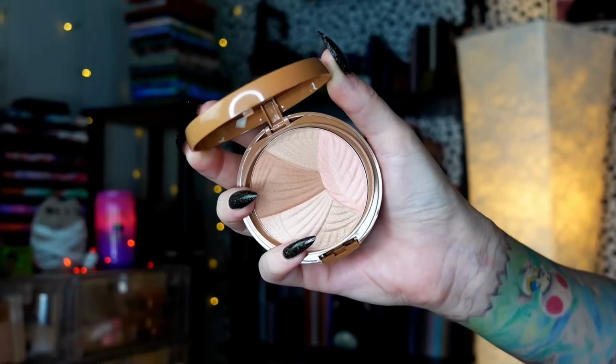I love using this. I also have the Butter Glow bronzer blush kind of situation. It's kind of like a bronzer blush highlighter situation. There's a little brush in here, but as you can see, I haven't even opened it because that's just not the brush I want to use.